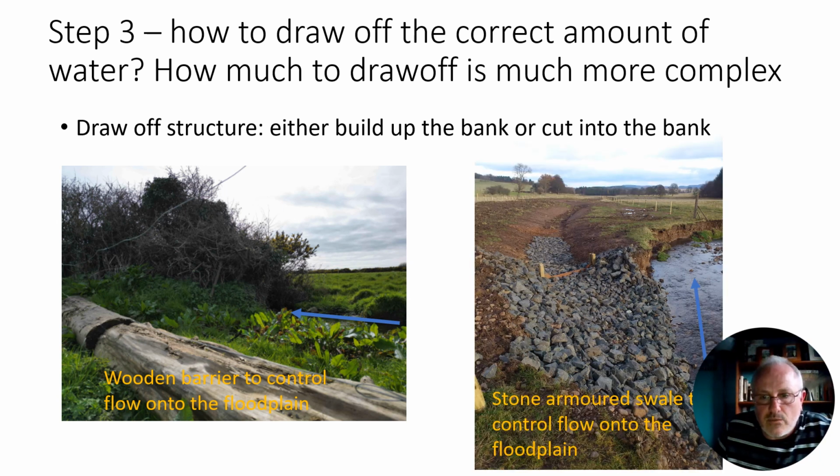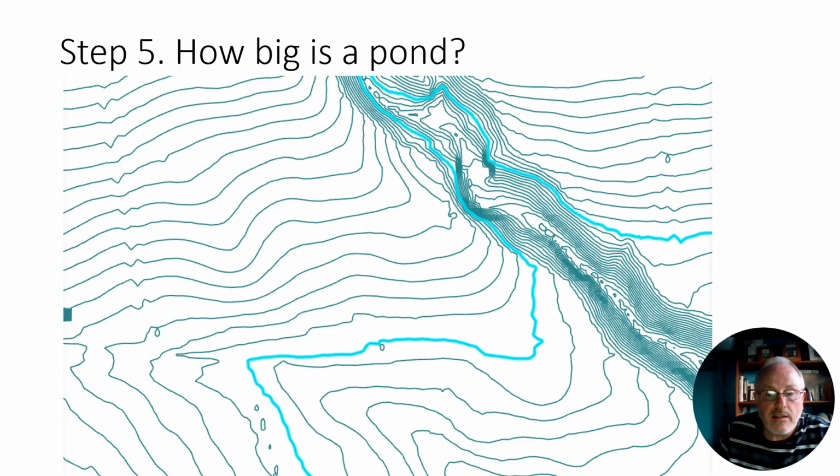On the other hand, we sometimes have rivers that are eroding downwards, and therefore the water's not going onto the floodplain. This is an enormous floodplain, probably related to glacial activity. So what we've done is cut into the bank and built a swale that takes water all the way to the back of the floodplain to where we've got some ponds. We've armoured this to protect it from erosion, and you can see the bit of wood there controls the level at which the water spills. Okay, so you can either go up or down.